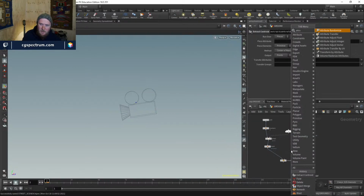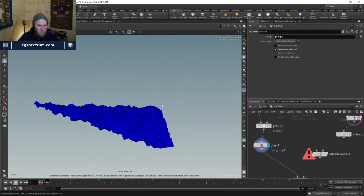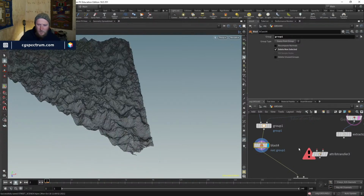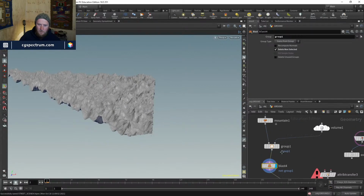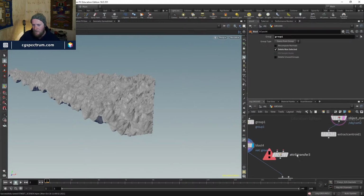If I attribute transfer from that, delete the group after grouping with the volume node, then delete the group. Oh, yeah. You mean like what I've done? Or do you mean something different? That's alright, no worries. Or do you use a delete instead of a blast? Is that what you mean? So group, then blast. I'm not sure.